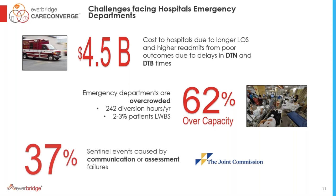In the last year, we do a lot of work around Joint Commission challenges and Medicare. When we look at emergency departments and communications and how that plays into some of these challenges, the Joint Commission, as many of you probably know, measures sentinel events such as deaths and other severe outcomes within a healthcare setting. And in their most recent release, they're indicating that 37% of those sentinel events are directly attributable to communication and/or assessment failures. So rapid response, the ability to communicate well, to assess patients, diagnose patients, and act on that patient care.